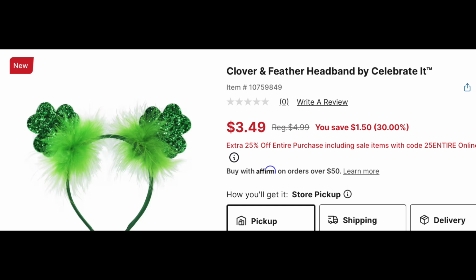If you want to dress up for St. Patrick's Day a little bit, Michaels has some great accessories. So I found this cute little headband here, and it is 30% off. Original price was $5, and right now you can get it for $3.49, which is such a great find. And I think if you're going to some type of parade, this would be really cute. Or if you're just looking for some fun accessories, Michaels has some great options.